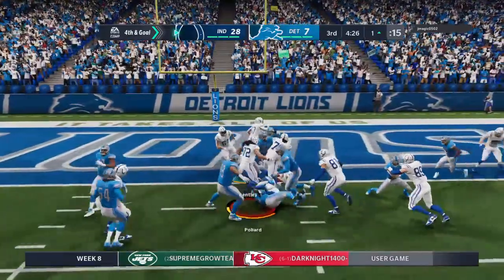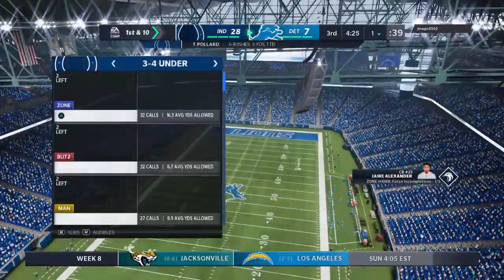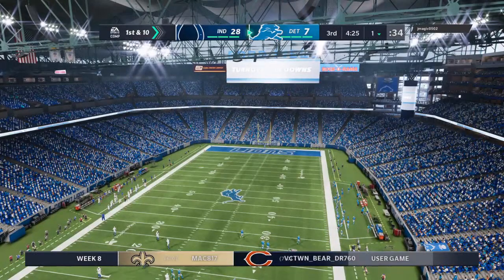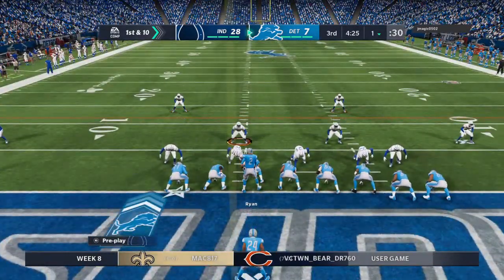They'll run forward with Pollard. And I'm not sure he got there. Did they stop him? They did. They stop him up short on 4th and goal from the 1. And the Lion defense is able to come up there with a goal line stand.